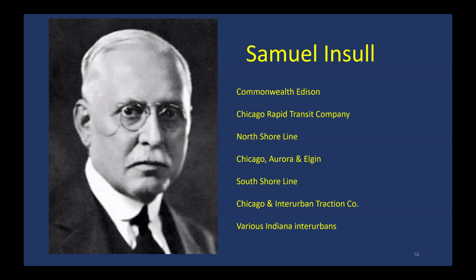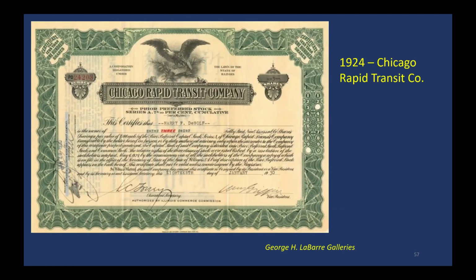They set up an interim company called the Rapid Transit. I can't think of the name of it now. Kind of a cooperative trust, vaguely like the surface lines where there were still the individual companies. But it was Insull who had both the deep pockets and the determination, and sometimes almost the same kind of ruthlessness as Yerkes, to consolidate the whole rapid transit system into the Chicago Rapid Transit Company. And at that point, the underlying companies went away.